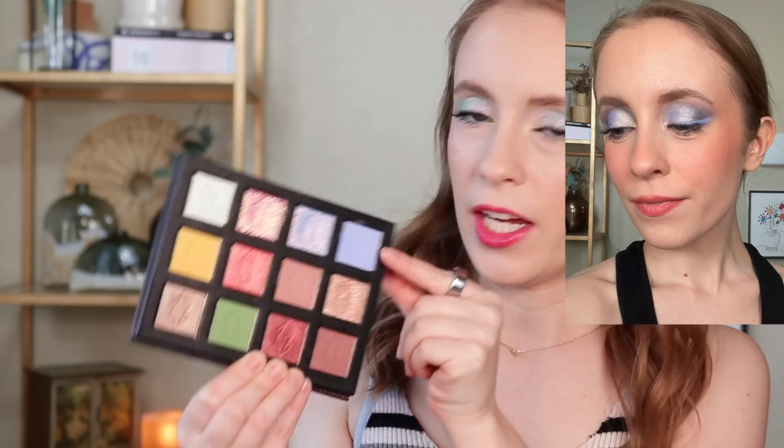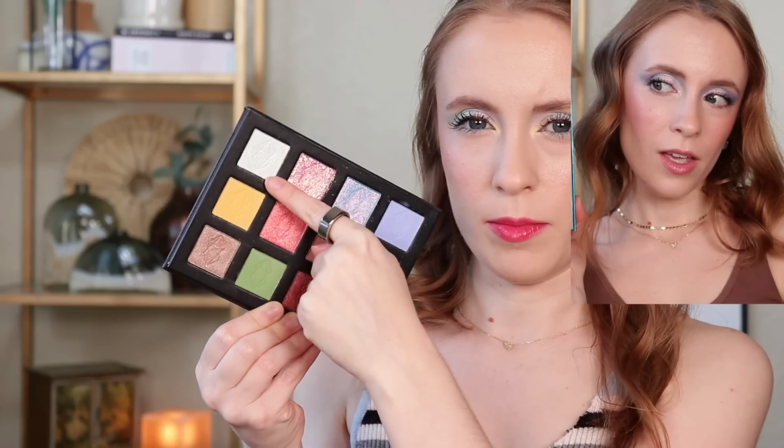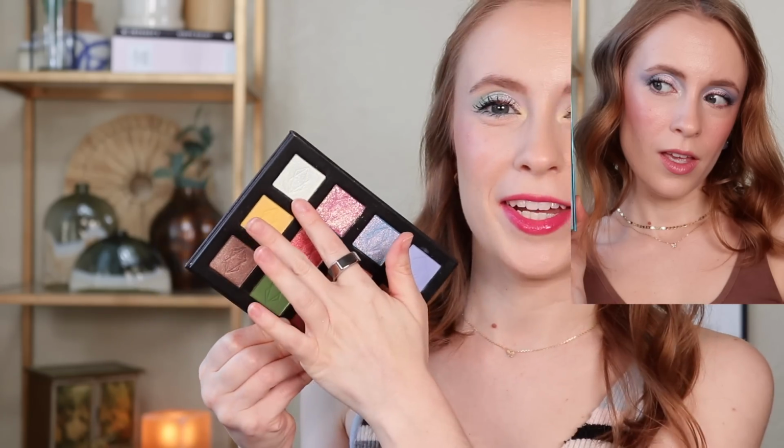So those are the shades I had all over my lid in those looks, and then I used quite a bit of Altitude, this light periwinkle shade, in my crease. And I think I did also use this mint green here. I think that's called something to do with, oh, Celestial. I knew it had something to do with outer space. That I had in my inner corner. So always love this palette. I think that top row is so fun for spring. I really need to do a look with the yellow and green soon though.